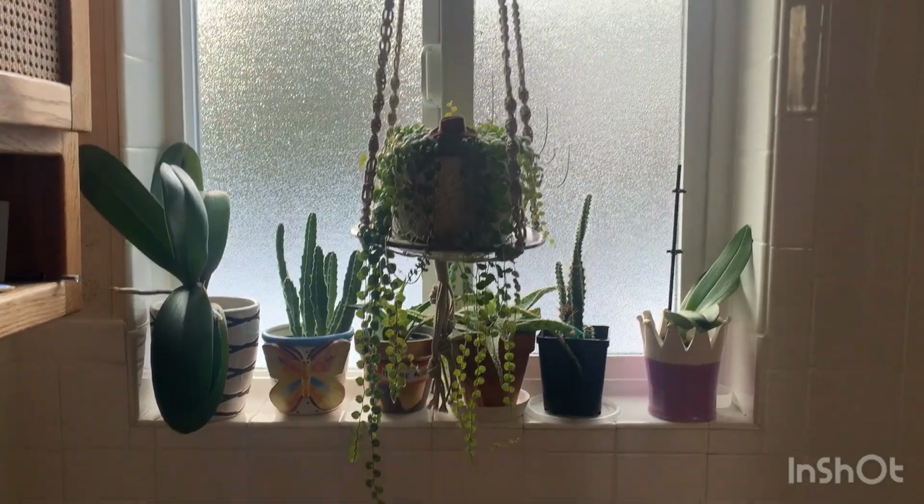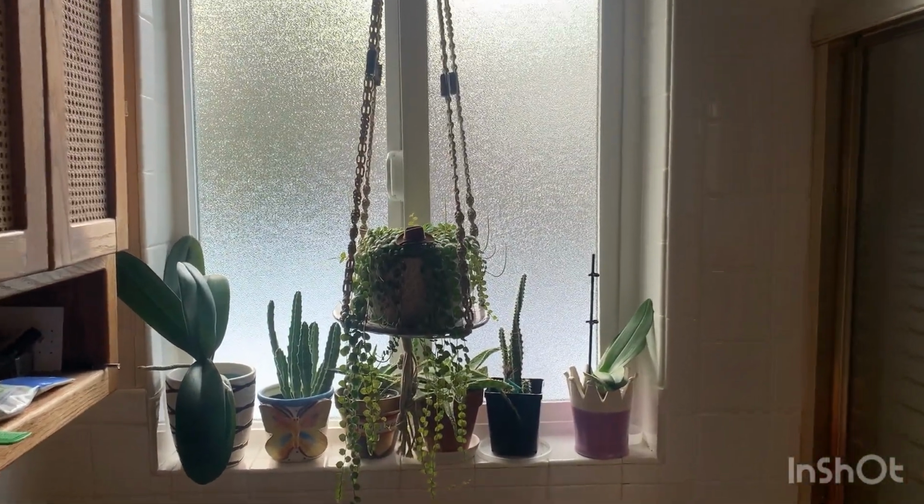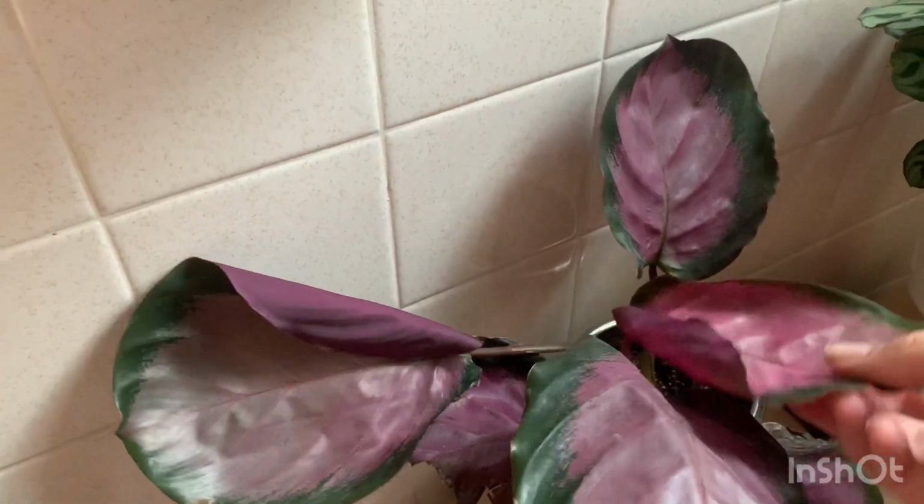Here's my cute little bathroom window setup, the toilet plants, propagations. Oh, I just love this so much. Like, this is cute. Look at her. So first, we'll start with the toilet plants. Oh my gosh, you need to be watered.